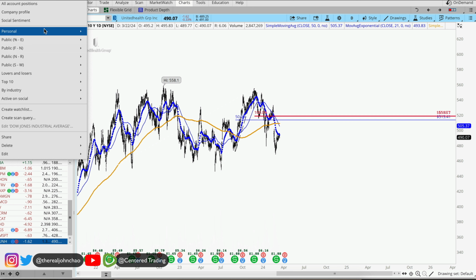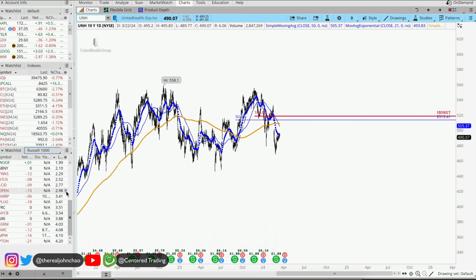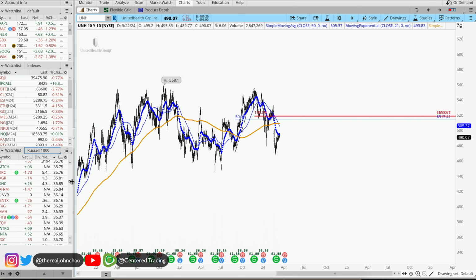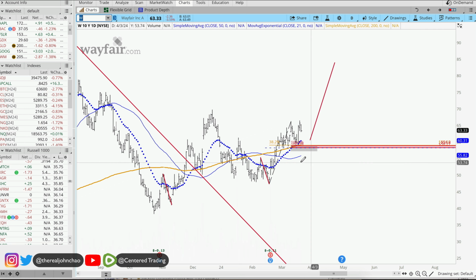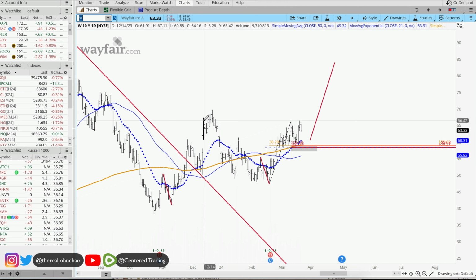But right now, I want you guys to spend some time for your homework. You want to look at the Russells, okay? Russell 1000, Russell 2000, and I usually order this by price. So when I'm looking at symbols, I just sort them out by price. Wayfair, this one's a nice three-price relationship, exhibiting very similar behavior. And we also got Pinterest.